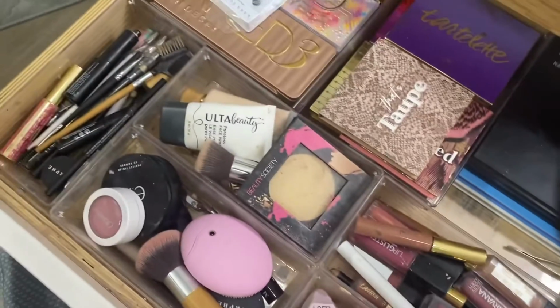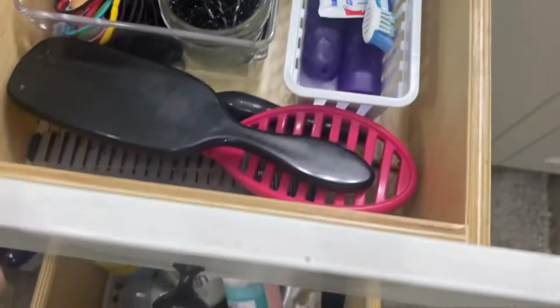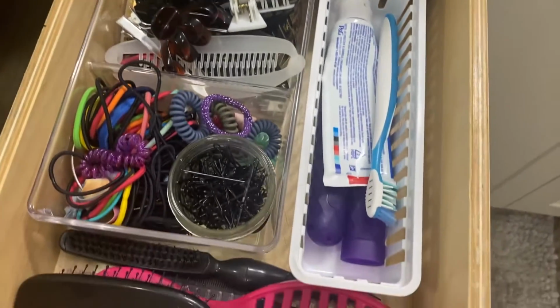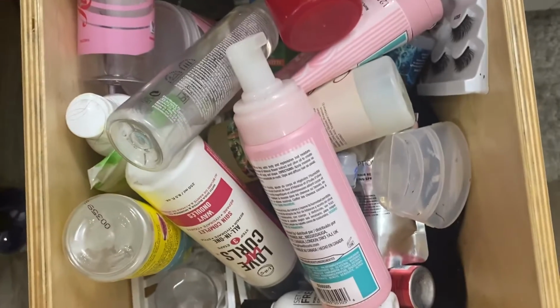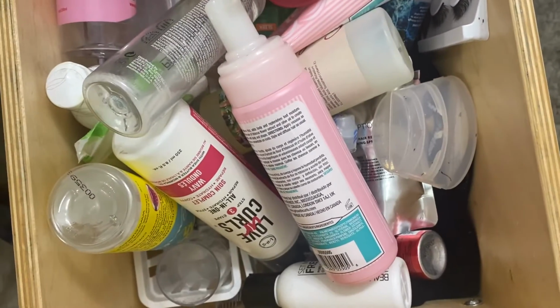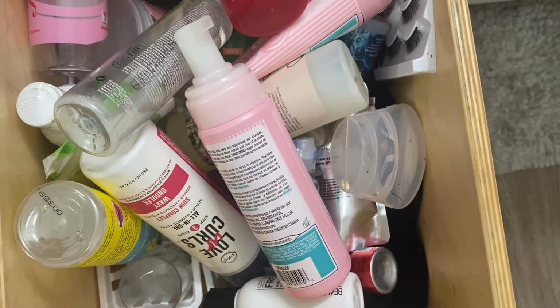And I also have this drawer up here with my other hair stuff and my toothbrush. Again, everything pretty much has a place. But this drawer, for some reason, just keeps getting crazy. And I think it's because I need to put my hair stuff together and my face stuff together. So that is what we're going to do right now.